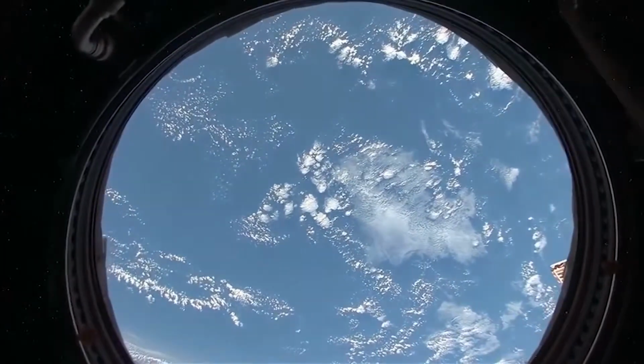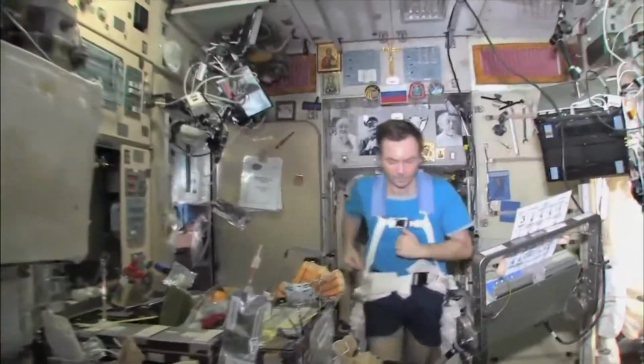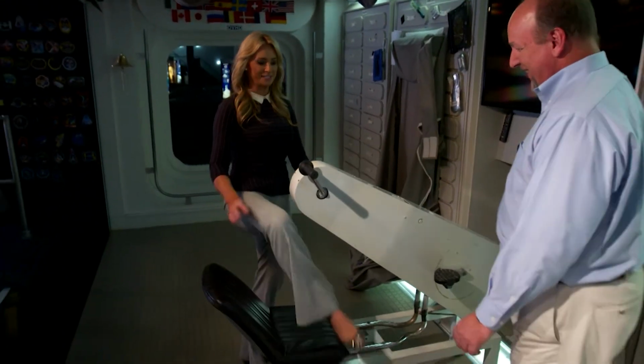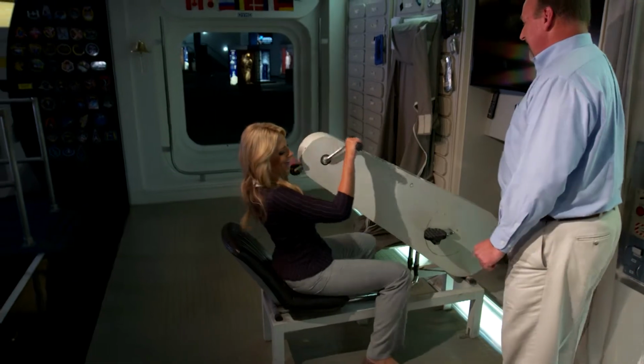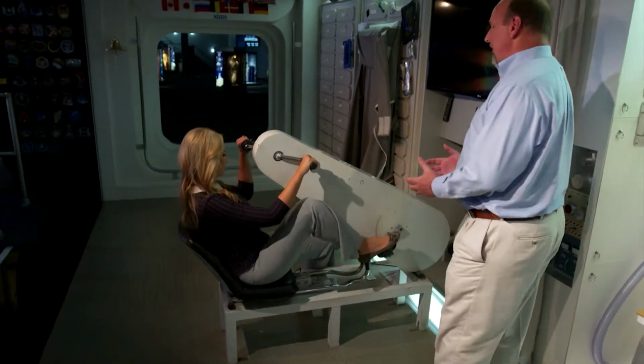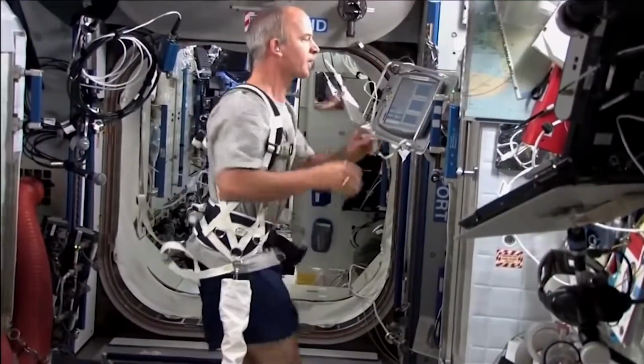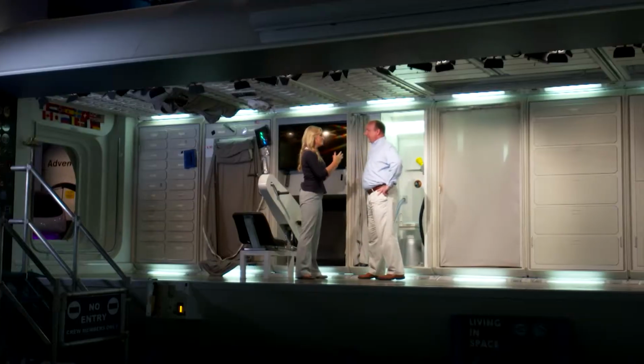Well, when they wake up in the morning, the next thing that they do is they exercise. Now this looks like it could be some work. Let's see how this works. This is an example of what some of the exercise equipment may look like on the space station. So let's see, they get up, they get their workout on, and then what's their next step?